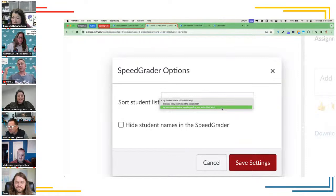I feel like I've just gained 10 minutes every single time I have to go back and assess or score student work by using the shortcuts, and Brad, by sorting my grading by submission.